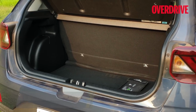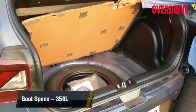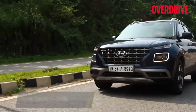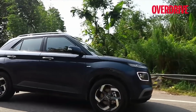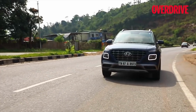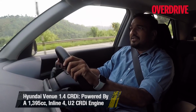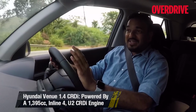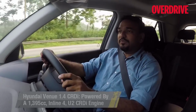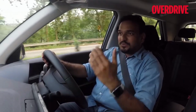The Venue has a decently large boot for your road trips, but packs in a 15-inch spare wheel in all the variants. It also has cruise control on the top-end variants. Hyundai is still betting big on diesel. In fact, the diesel engine of the Venue is the only one that is available in all the trims that this car has to offer. It's the same engine that you get in the i20 as well. It's the same engine that you also have in the base variants of the Verna and the Creta. And in this particular car, with its weight and its size, it works quite well.